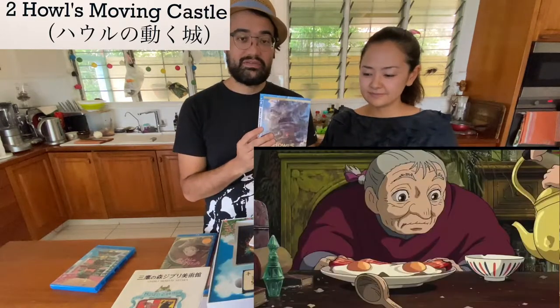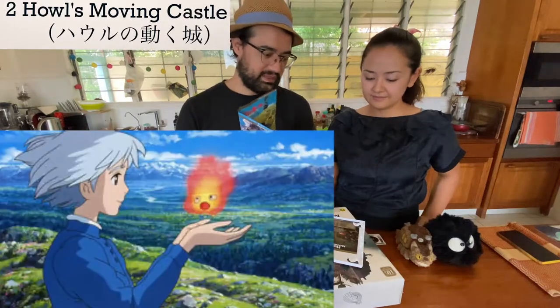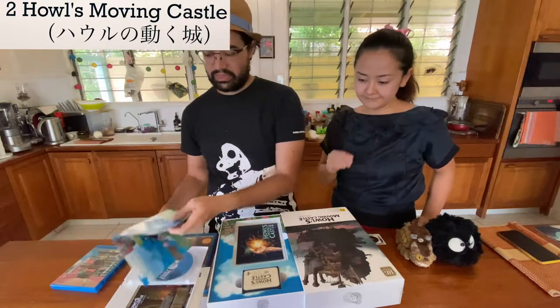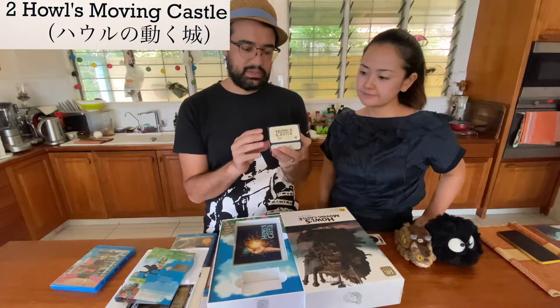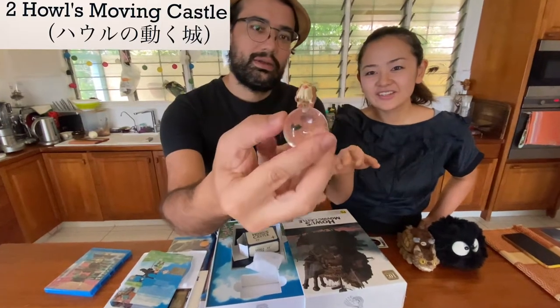I've got the whole collection of Studio Ghibli films that I purchased all in Australia. I've got a couple of the special anniversary limited editions that come with the Blu-ray and then special extras. This is beautiful. This one has a little special 10th anniversary limited book. This is so kawaii. So cute.